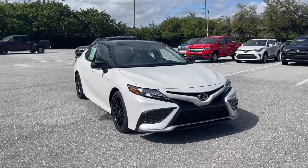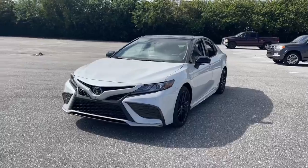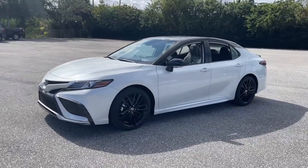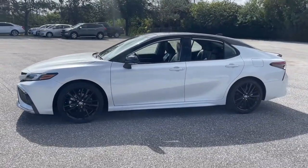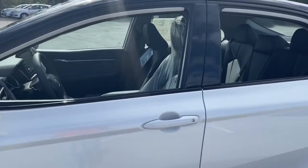Get acquainted with the 2022 Toyota Camry. At the end of the day, it should be about what your car can do for you, not the other way around. This elegant and efficient Toyota Camry puts you and your passengers at the center.